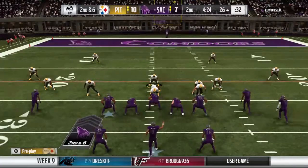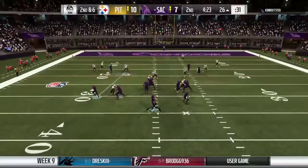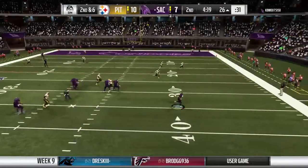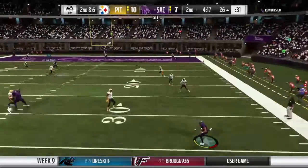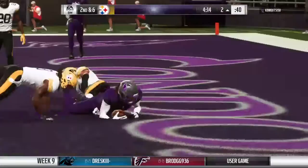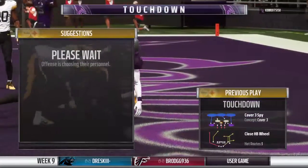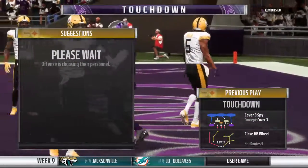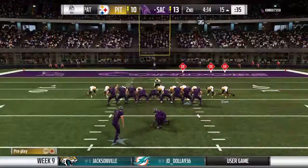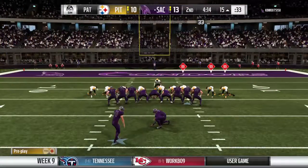Watch him now, Barney. Jackson from the shotgun. Escaping the pressure right. This is caught. And he will take this one in for a touchdown, as his guys are able to strike for 6.